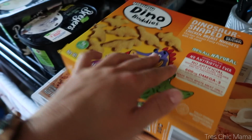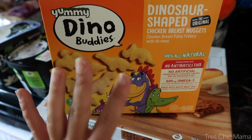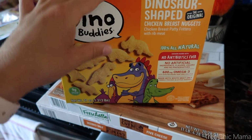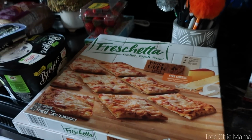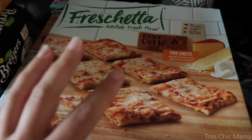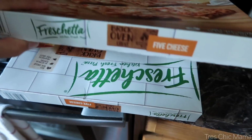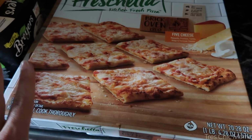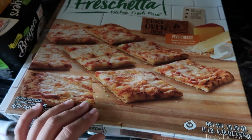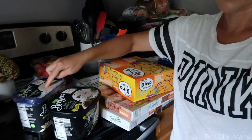Sydney's favorite chicken nuggets. We are almost out, and I like to have them on hand for a quick dinner situation. I usually get the whole wheat ones, but they didn't have those today, so I just got the regular Dino Bites. And then two of my favorite pizzas. These were on sale, $1 off of typical pricing, so I grabbed two. Like I said, I am trying to stock more than normal, and I do plan on getting a freezer chest.